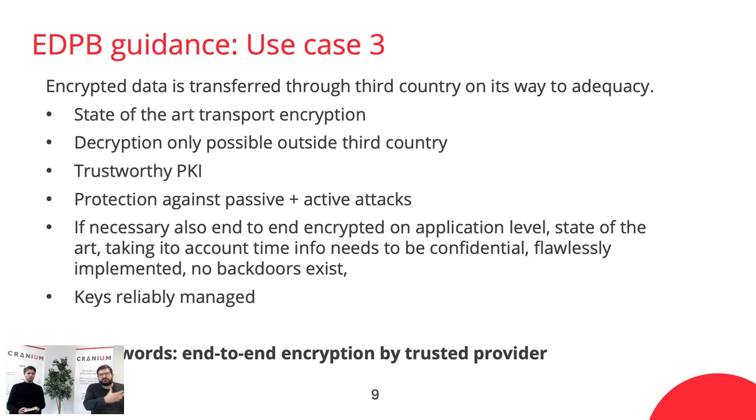Encryption should be trustworthy. It should be the PKI, the public key infrastructure, so the whole tool set that you've set up to enable the encryption, to be able to apply it. The keys, again, the password, should be reliably managed. So basically the same things that we saw in the first use case. If you make sure that a trusted provider or yourself have encrypted the data in such a way that the party in between, where you're sending the data through, can't access it, well, then again, we have a nice use case where you can, in fact, with the additional safeguards that you've implemented, send data to a third country.